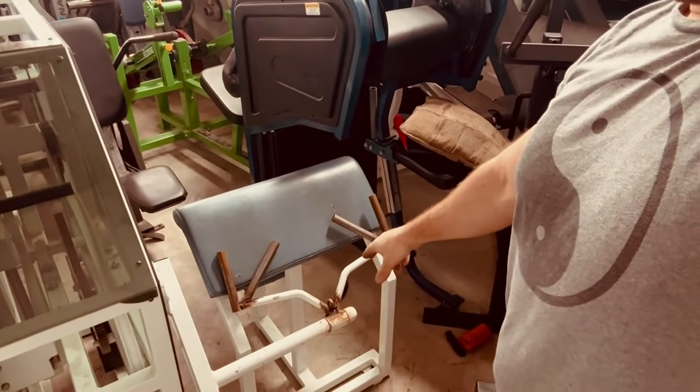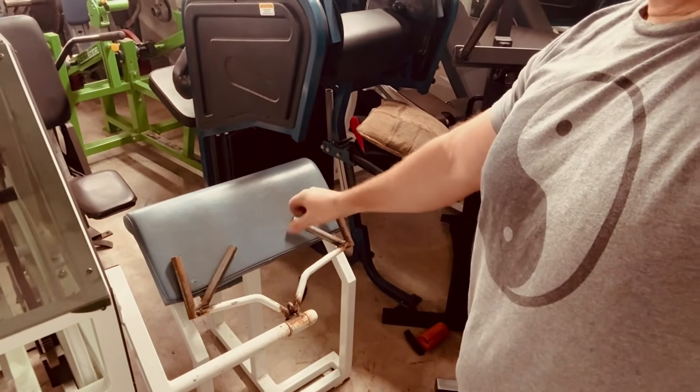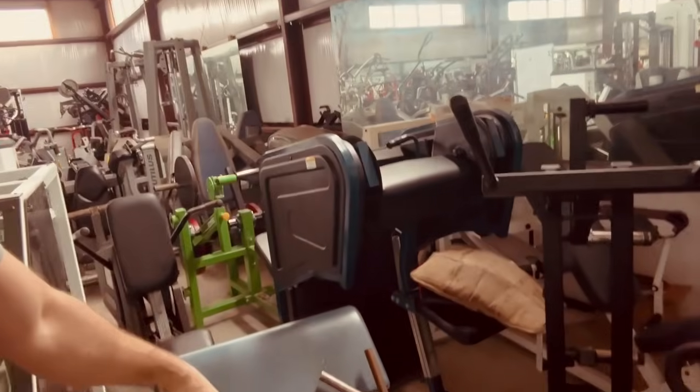You can see the handle is way too long, so I shortened it quite a bit to get a better stretch, and you can see I added hammer curls and reverse curls. Absolutely phenomenal. I'll have to show you in a separate video what it's like. But just a great machine.